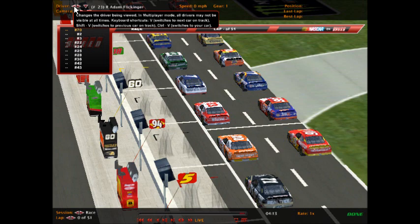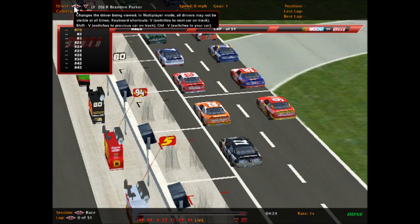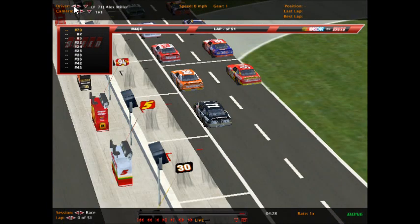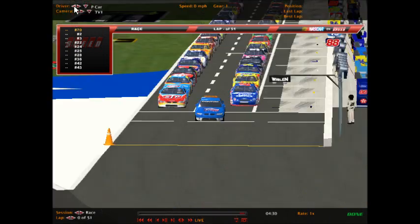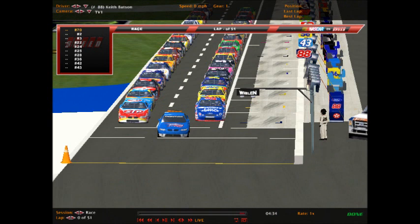Next row down has number 23, Adam Flickinger in the Team Winston Ford, and Zachary Fitzwater in number 66, the Bay March Ford. Next row down, Brandon Parker in 20, the Home Depot Pontiac, and number 16, Julius Anderson, the Prime Star Ford. And starting last in the field will be Alex Miller in number 71, the Team Realtree Chevrolet.